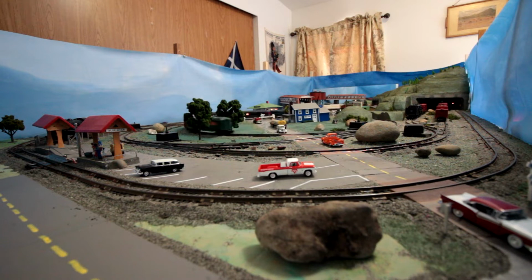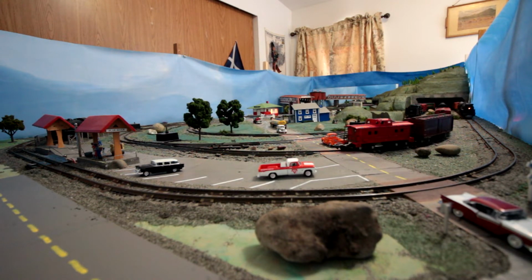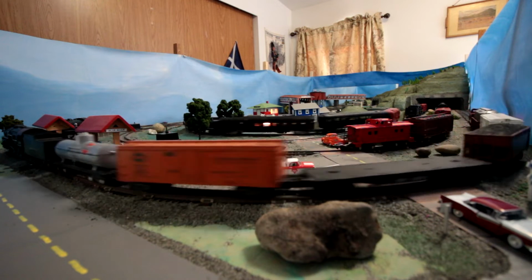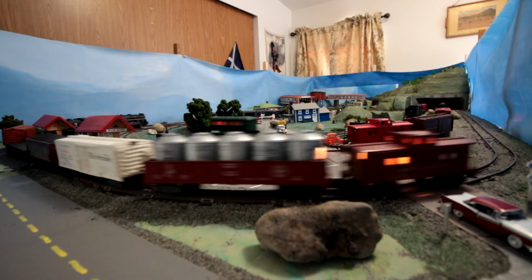The black cars following the Royal Blue locomotive will become Royal Blue cars. I'm still in the process of making some adaptations to them, and then I need to get some paint and lettering for them.